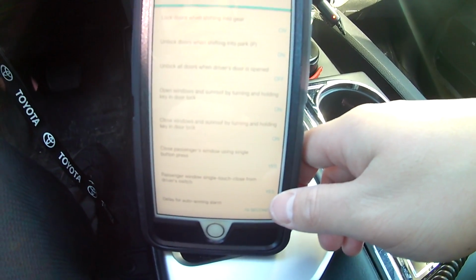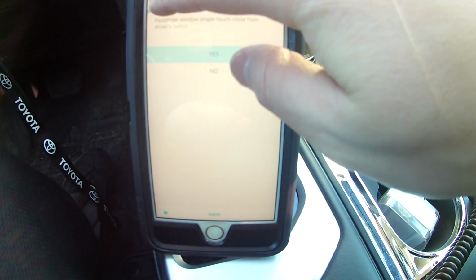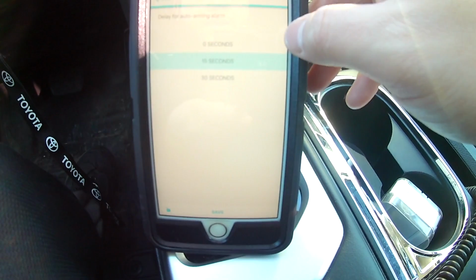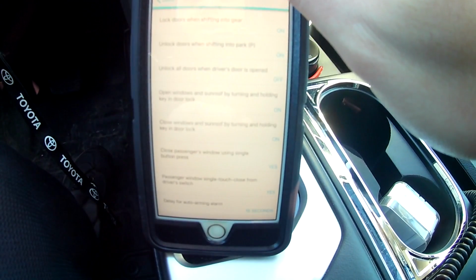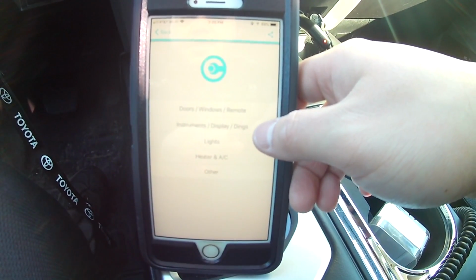So then we got passenger window single touch close from driver switch, yes or no. And then delay for auto arming the alarm, 0 seconds, 15 seconds, or 30 seconds. And that'll be for your anti-theft system. So let's go to instruments, display, and dings.